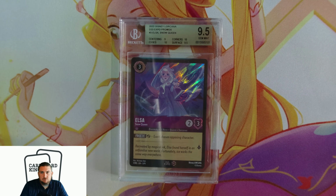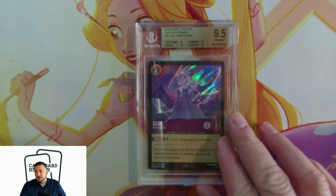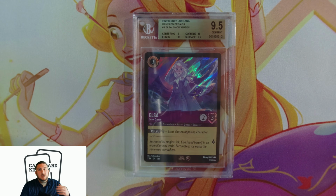But at the end of the day, I just wanted the card, and this particular copy just warranted having some initial discussion about it, because it is a very, very clean copy of the card. And once again, if it does get that BGS Pristine 10, that would be a significant spike in value, and it's got even more upside than I think the card has already.